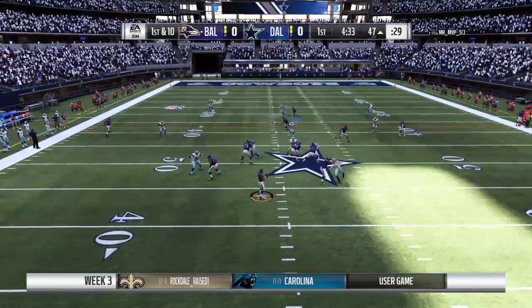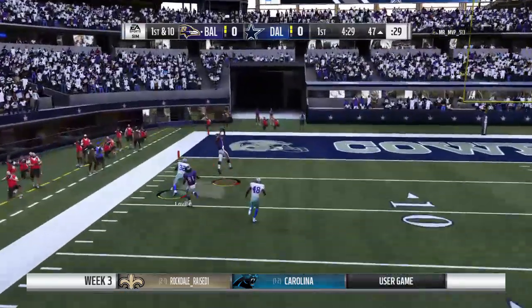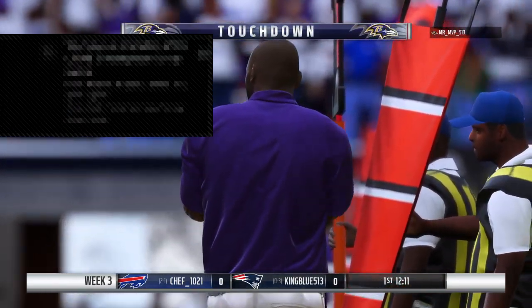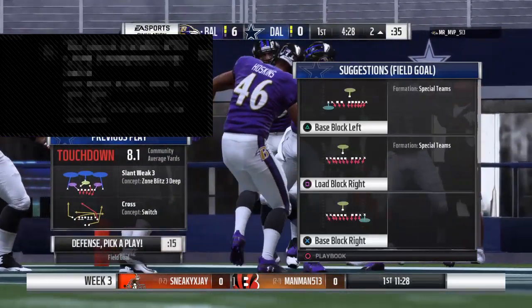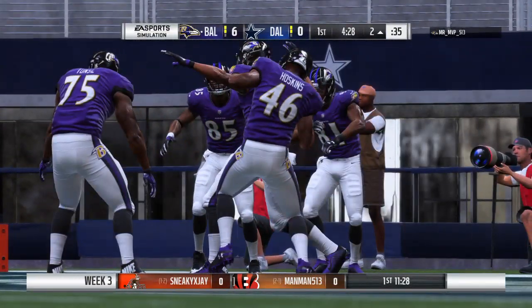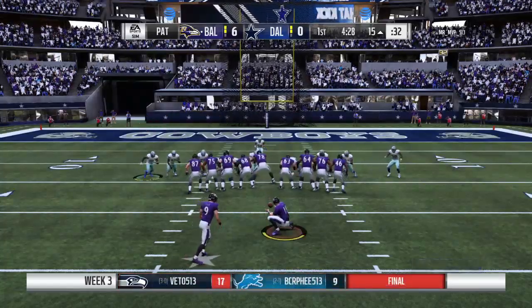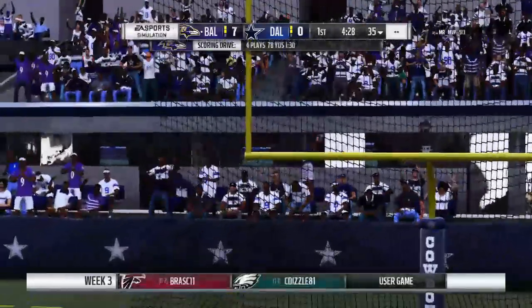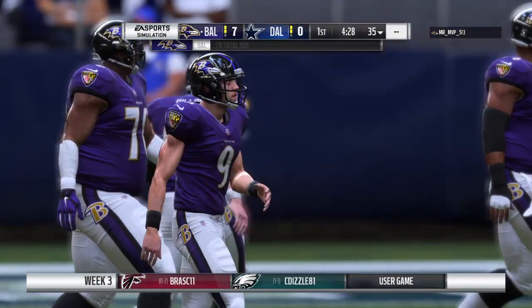Jackson on 1st down. He's going to launch this thing way down. And this is caught inside the 5. And all the way in for a Ravens touchdown. A big play there. His 2nd touchdown on the season. And the Ravens have taken the early lead. Extra point hugged the upright a bit, but he gets it to go. And it's now a 7-0 game.